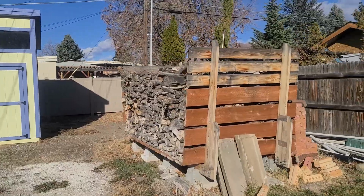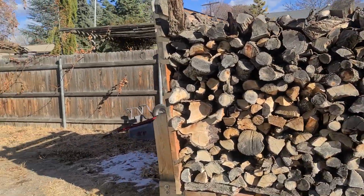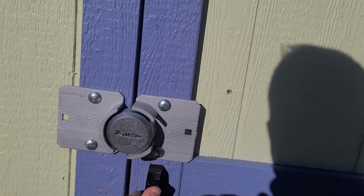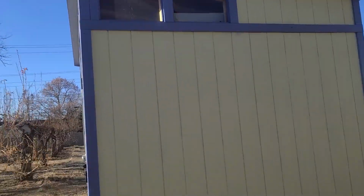There's a huge shed back here. Bunch of firewood. They have some natural wood burning fireplaces in the house, which are awesome, and that one especially that he built. I wonder what he would charge me to build one for my house. This is probably locked. Yep, it is. But anyway, this is a nice building out here. Good size, tall. Obviously very light inside.